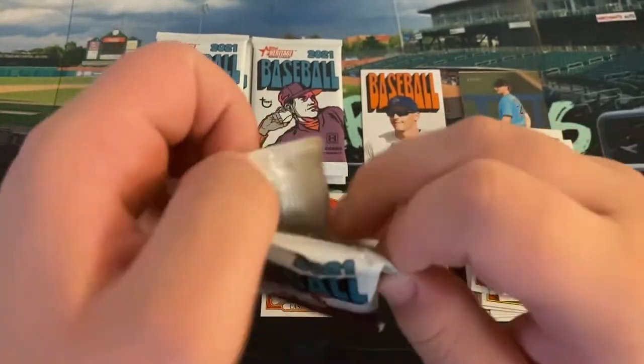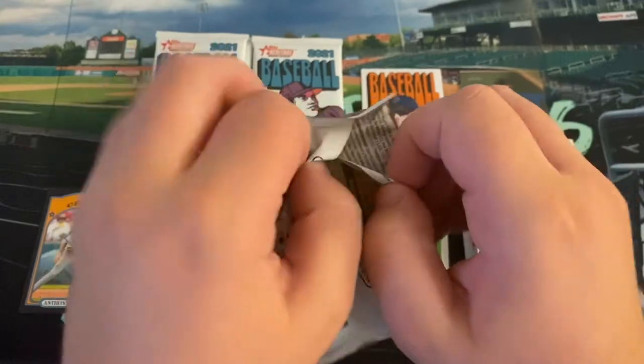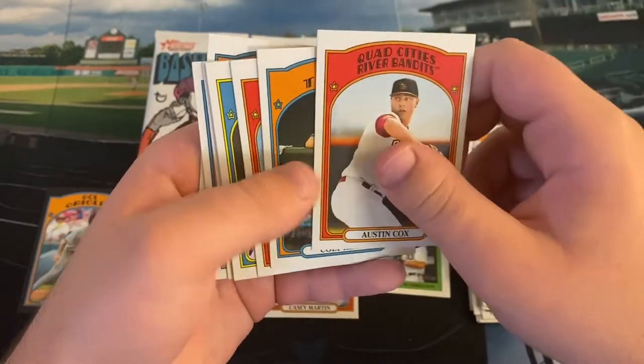I don't think I saw Bobby Witt Jr. yet either. Debate for the top prospect, now that Wander has graduated, falls between Adley, Spencer Torkelson, and Bobby Witt Jr., I would say. Austin Cox and Julio Rodriguez are also in that debate.